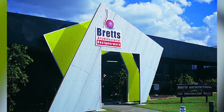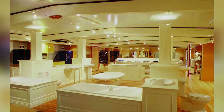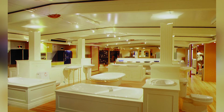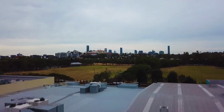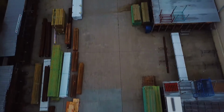Brett's branched into sales of high-end bathroom fittings, kitchen appliances and homewares, although these ventures proved unsustainable. This caused a series of business sales and closures that saw the group in 2003 reduced to just one hardware store at Windsor, a sawmill at Inglewood, and a wholesale timber and plywood business.